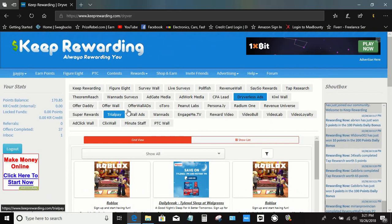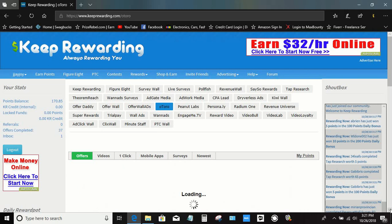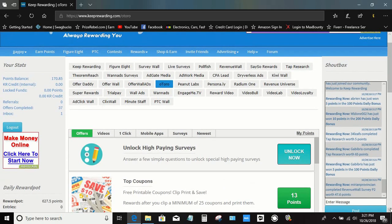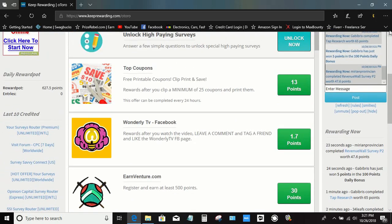Next, Apertura. Apertura, 13 points for printing out coupons there, top coupons.